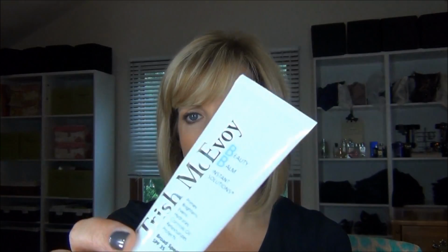And another favorite of mine that I've been using for a few months, but this will continue to be a favorite for me, is the Trish McEvoy Beauty Balm. It's a BB cream. It has color to it, but it's supposed to do many things, and I'll read what she says it's supposed to do. Primes, brightens, evens the complexion, hydrates, controls oil, retexturizes, and protects.